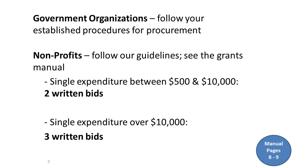You don't need to take the lowest one, but you do need to document the criteria that you're using to select that vendor or contractor. So write up why you're selecting the one that you did select, and keep that with your grant files. You don't need to turn in these bids to us as part of your reporting. You don't need to get them approved by us, but you do need to just have them with your files in case a question comes up.